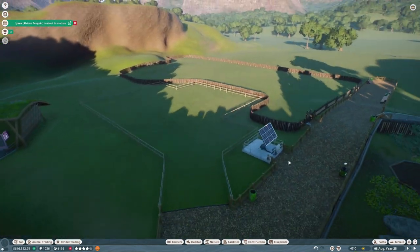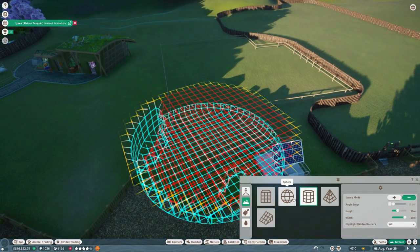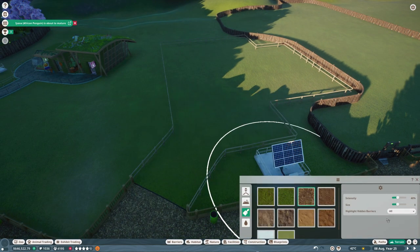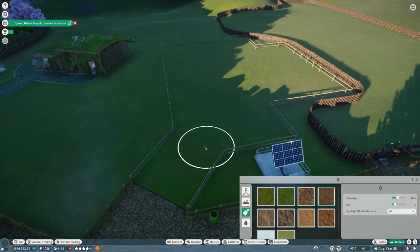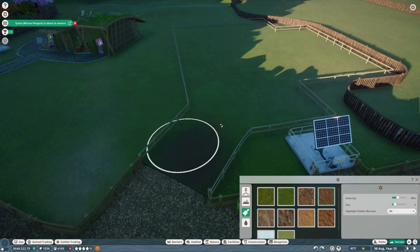Okay, so now we've moved the solar panel back and we have this little entrance in here. I think I'm going to paint this so that it's like a nice soily color. So I might use heavy soil and then go over it in light soil, so that if a child fell over, they wouldn't be hurt.